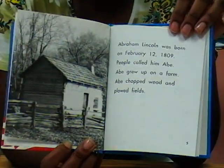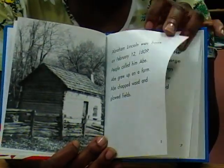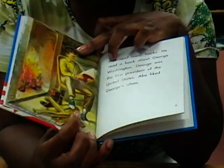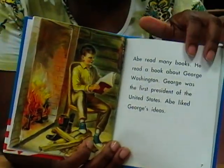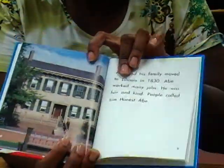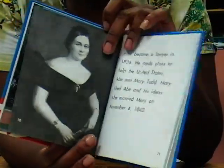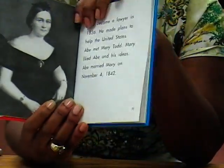But I like this because these are photos that have been archived that have been able to be used in this book. So what they're seeing, for the most part, will be actual pictures. There's Mr. Lincoln, loved to read. And there are pictures in here that the kids can relate to. So this was wonderful also.